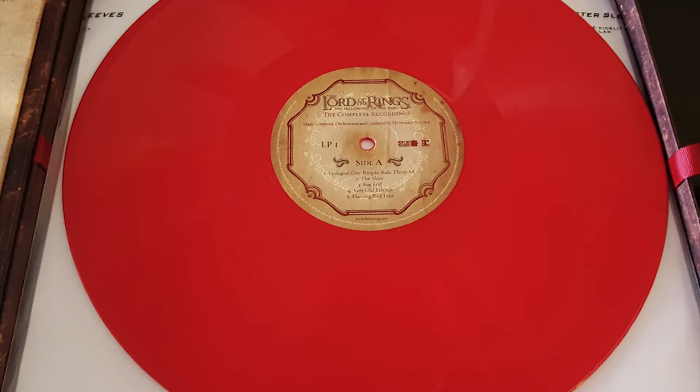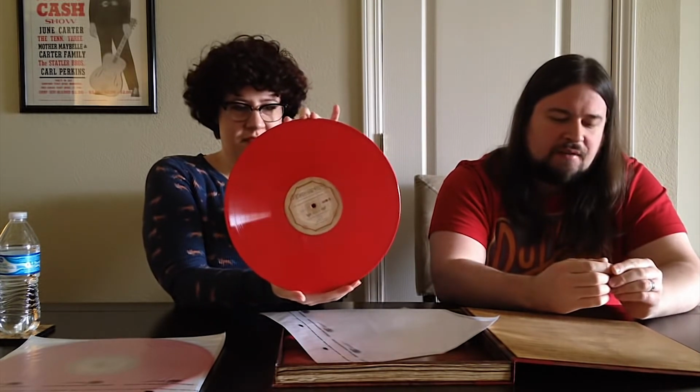These are red 180 gram vinyl. They are opaque, which I kind of like. I do too. I like them opaque versus clear. I didn't know if we were going to be getting clear or opaque, but I like what they've done with this album. I think it just looks nicer, and the fact that they are all 180 gram high-end recordings, it sounds incredible.